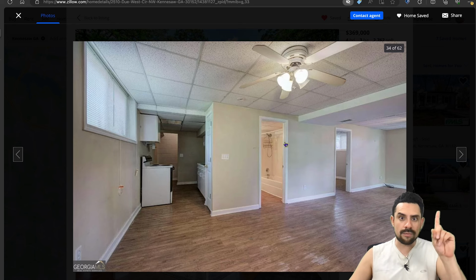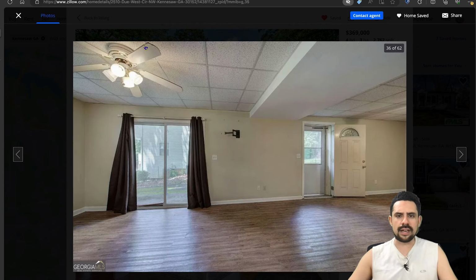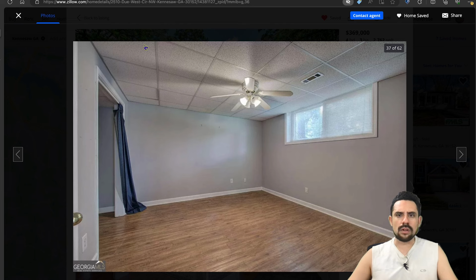I'm looking at this drop floor ceiling. Doesn't look damaged, looks fine, so that's good. Great natural lighting. Looks like new sliding doors too. This looks pretty renovated. Wall here, another angle.